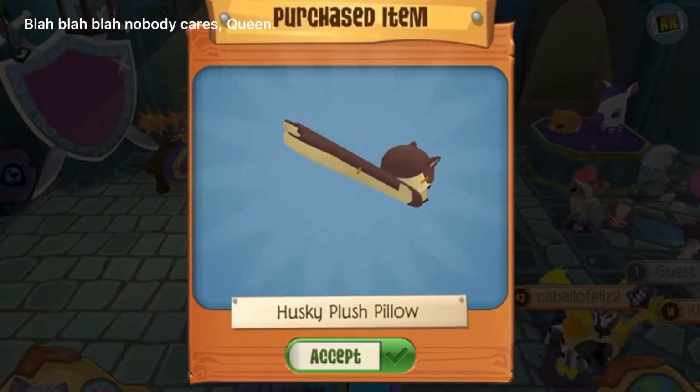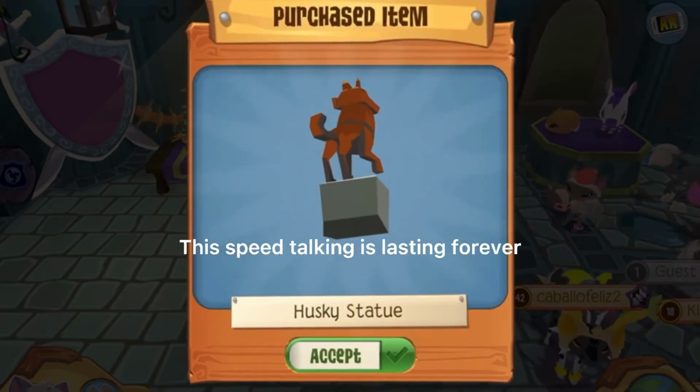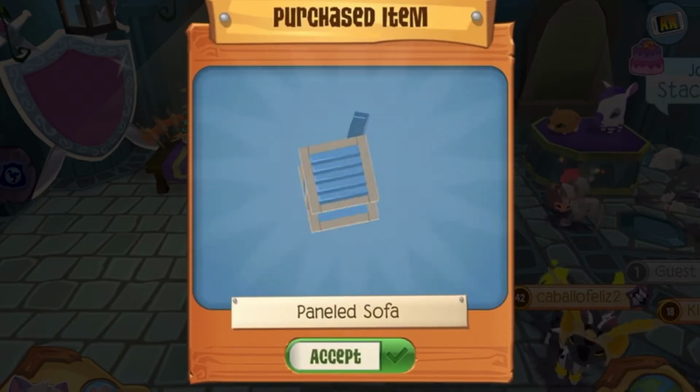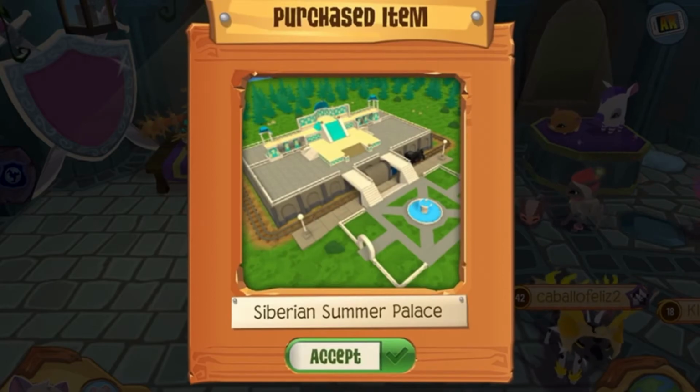Okay, well, it's fine because it's a pillow, but I kind of feel like if there was a human pillow, that's kind of weird. Like, there's a dog and then a dog pillow. Isn't it made out of the dog? I don't know what's going on. I really hope not, though. Anyway, the husky statue, the sofa, another sofa, and finally the den.